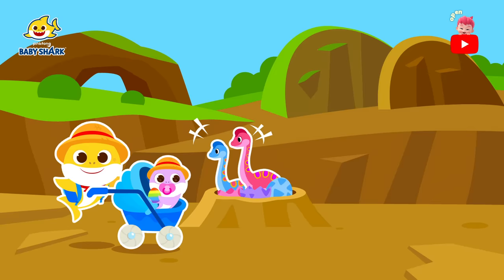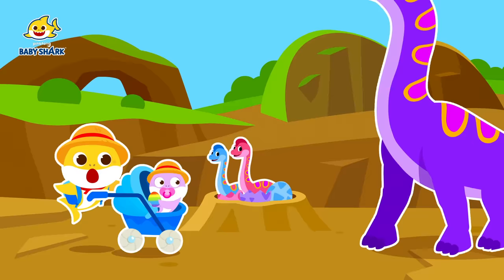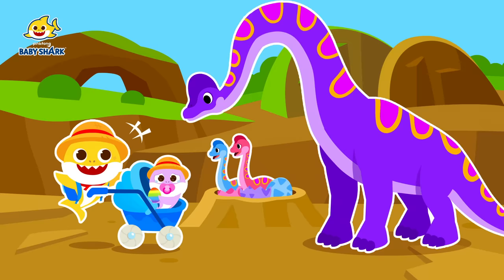Roar! Nice to meet you! Brachiosauruses are the tallest dinosaurs in the world. They're small now, but they'll grow really tall when they're older. Hello, kids. Little baby, don't cry. My tall height must have scared you. What should I do? Mommy Brachiosaurus, can you please sing a Peekaboo song to calm the baby? Okay.